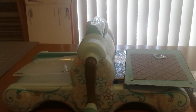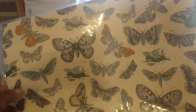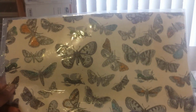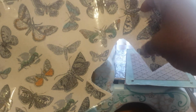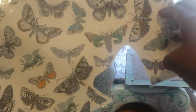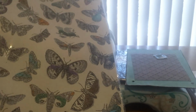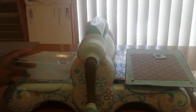And then another example of something that I can do with this Big Shot. I got this specialty paper from Michaels. This is butterfly paper, and it's more like a canvas burlap type of feel. It has different butterflies all over it. I went down to the bottom and I saw a butterfly that I thought was really pretty, that was perfect for the project that I was working on. So I just kind of cut around it.